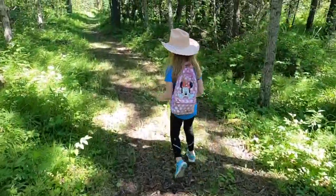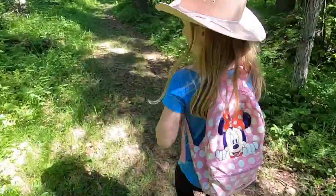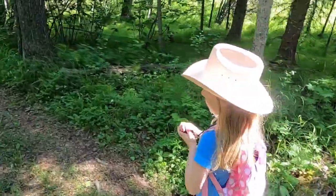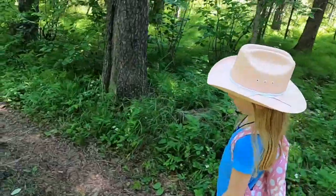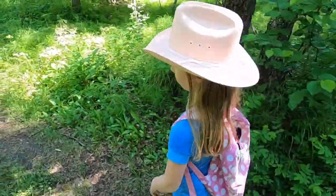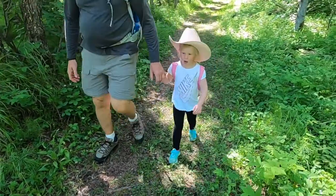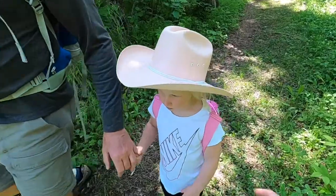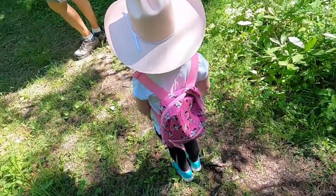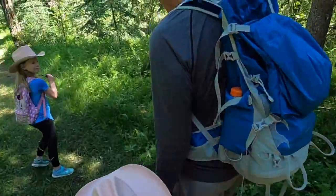All right, Scooter, tell me about what kind of backpack you're carrying today. I am carrying a Minnie Mouse backpack. It was my first backpack that I went to school with. It's now my hiking backpack, and I like it. What's in there? My water bottle. Okay. Bam Bam, what are you carrying today? Let's see it. Water bottle. You're carrying your water bottle in there. What's on your backpack? Minnie Mouse, okay.